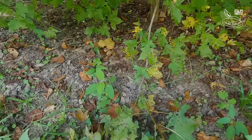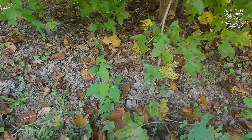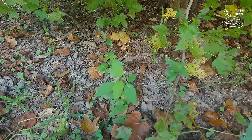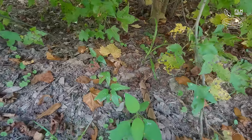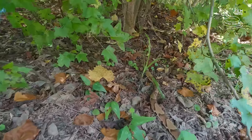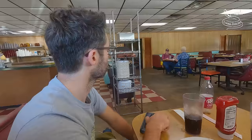This species is amazingly camouflaged in the leaf litter. It will soon disappear there. Time to move to another location. We will go more south to the coast of Florida and we will try to find our main target species for this trip, which is the eastern diamondback rattlesnake.